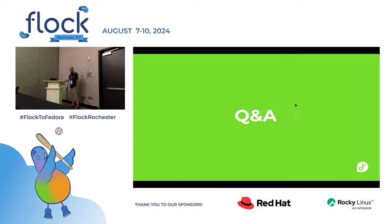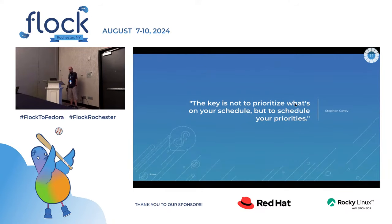If there are no other questions, I will leave you with one quote, which I learned recently, and which is part of the idea that I have about this: not to prioritize what's on the schedule, but to schedule our priorities. I think that's what we need to do in Fedora infrastructure and in Fedora in general.